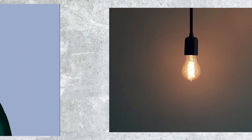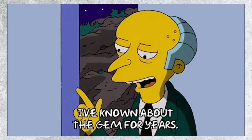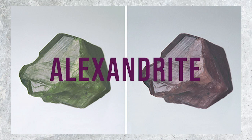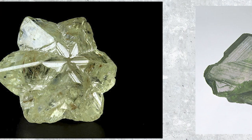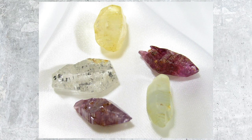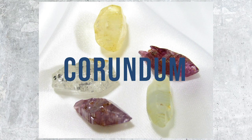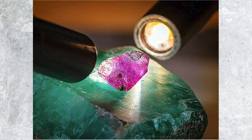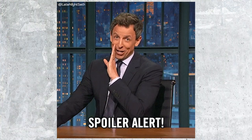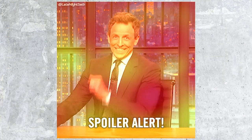The most widely known by consumers of color change gemstones is, of course, alexandrite. And alexandrite is a chrysoberyl family, not a corundum family. Sapphire and ruby are corundum family. So they're closely related, but alexandrite is a color change gemstone, and very rarely you can find color change sapphires like this one. This is one time where I think a spoiler is actually appropriate.